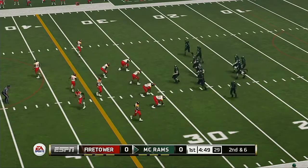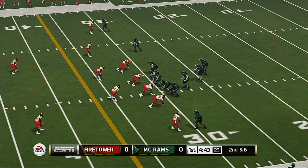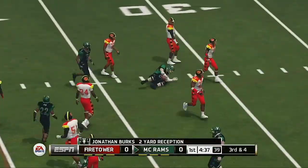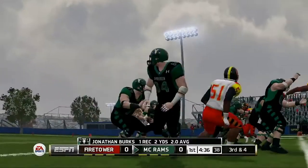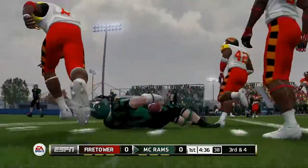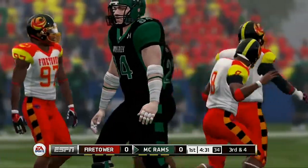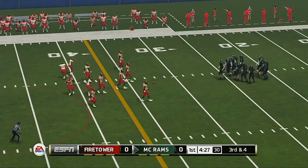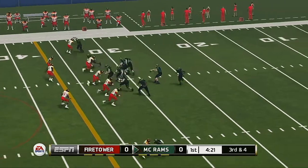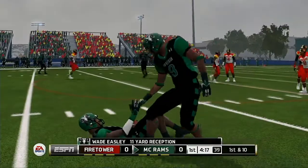From their own 30-yard line. Second down. Makes the catch and look out. Bucks gets him about 3 yards for the completion. So it's third down now, and they're going to need about four. And he's taken down around the 44-yard line.